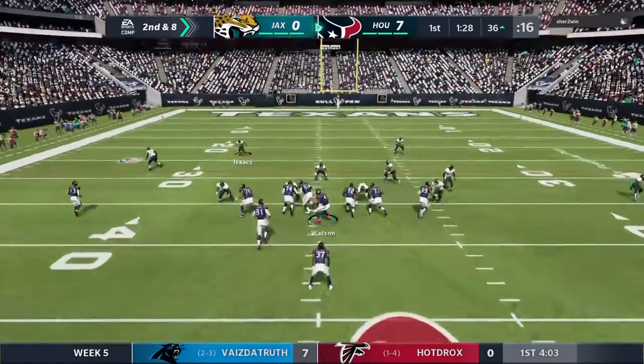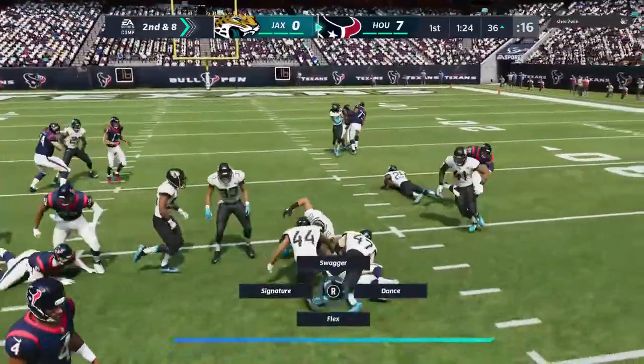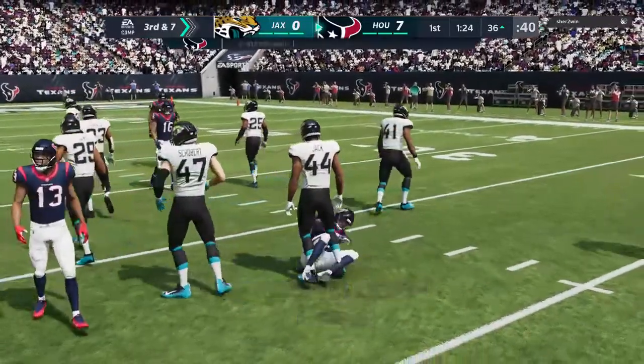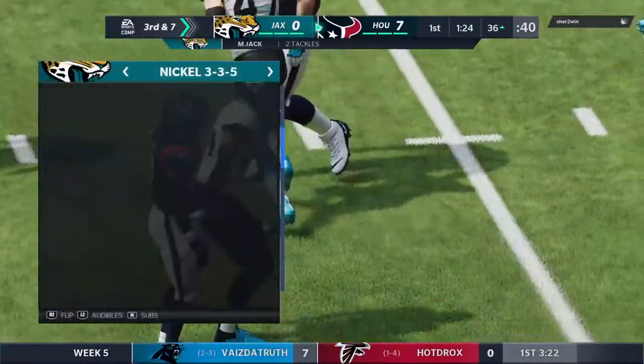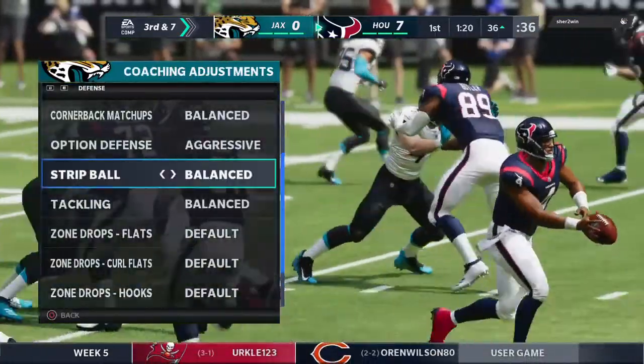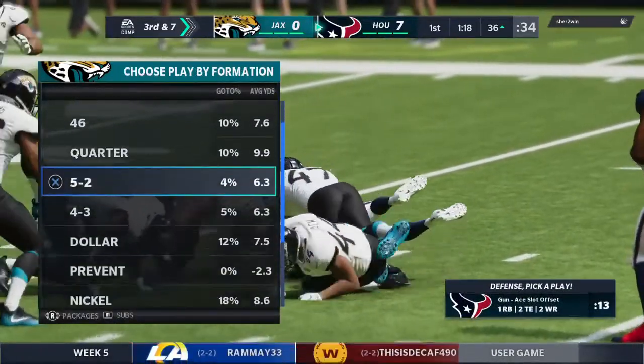Here's 2nd and 8. Now a run with McFarland. And he's going to be met at the line of scrimmage and taken down. 2 runs in a row, but only 2 yards to show for it. As usual, the hallmark of a good run defense, linebackers making plays near the line of scrimmage. Absolutely nowhere to run there.